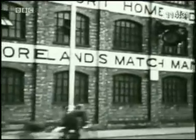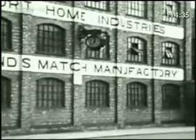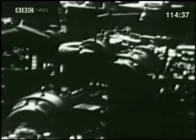But as the 1800s progressed, the Industrial Revolution began to shape the city. It brought coal-powered, steam-driven machinery to the workshops and transformed them into small factories.